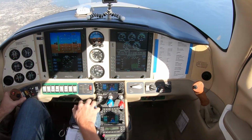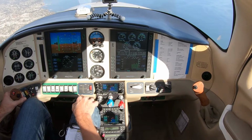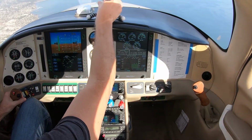So fuel gauge is about even, no reason to switch. So we're about 10. Are you doing a run up or are you ready to go? We're ready to go. Go ahead, in front of us at sequence 5. Sorry about that.